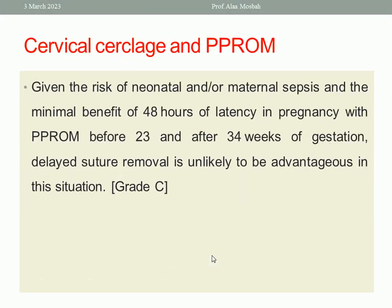What if PPROM happened before 24 weeks or after 34 weeks of gestation? Given the risk of neonatal and maternal sepsis and the minimal benefit of 48 hours of latency in pregnancy with PPROM before 24 and after 34 weeks of gestation, delayed suture removal is unlikely to be advantageous in this situation. So, don't delay removal of a stitch if before 24 weeks or more than 34 weeks gestational age, and this is a grade C recommendation.